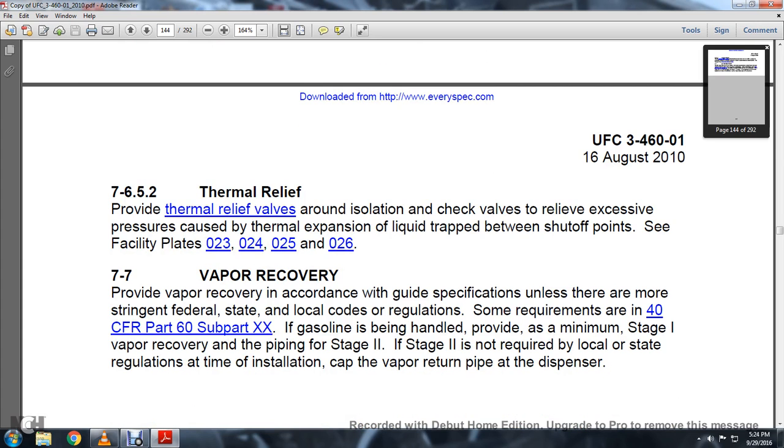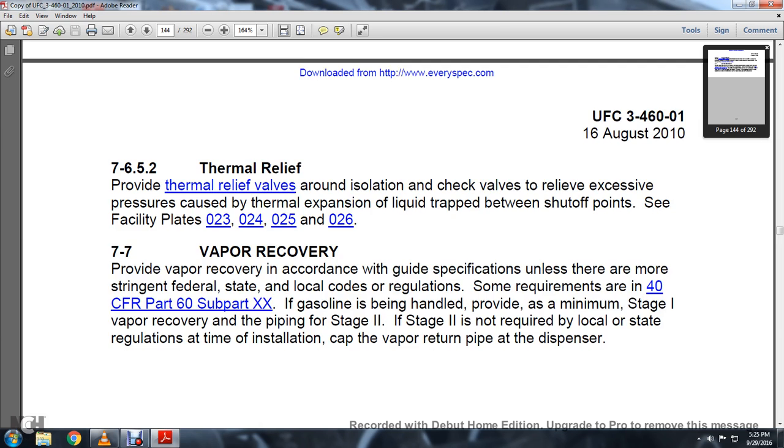7.7 Vapor recovery. Provide rapid vapor recovery in accordance with the guide specification unless there are more stringent federal, state, and local codes or regulations. Some requirements are 40 CFR Part 60 Subpart XX. If gasoline is being handled, provide as a minimum Stage 1 vapor recovery, with piping for Stage 2. If Stage 2 is not required by local and state regulation at the time of installation, cap the vapor return pipe at the dispenser.